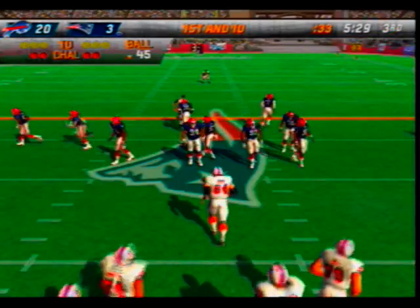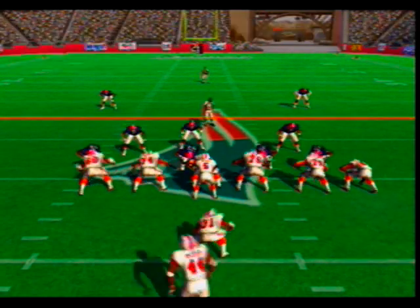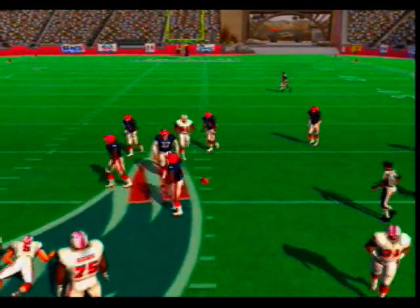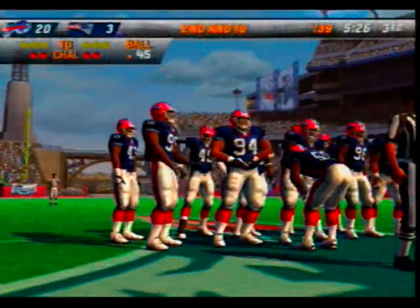So they're ready to go on offense after the interception. They'll start at the 45. Dropping back to pass on first down. Gets the pass off. Almost picked off. Ingram was his intended target. Number 30 had the coverage on the play.